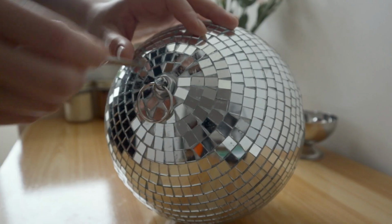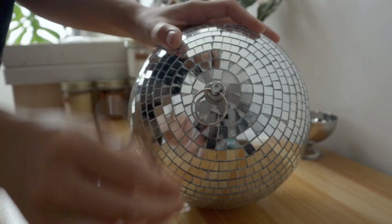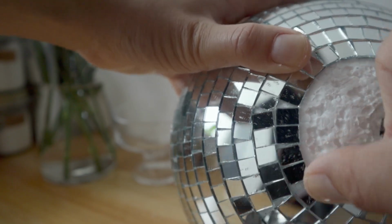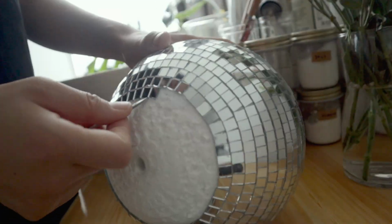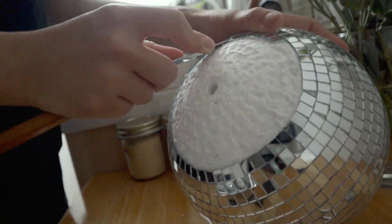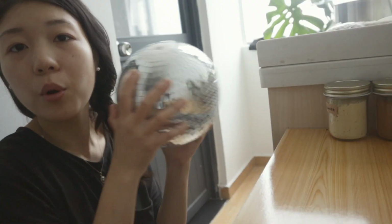For whatever reason, I did not watch the tutorial for how to make this and decided to base the entire design on a single photo I've seen on Instagram, and pure faith in that the disco ball would be hollow so I wouldn't have to carve out the styrofoam inside. So let's see if this actually works out.